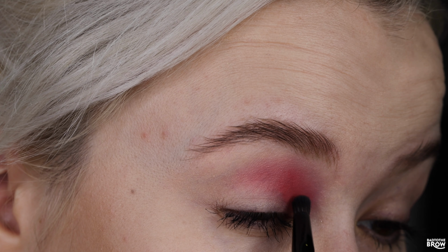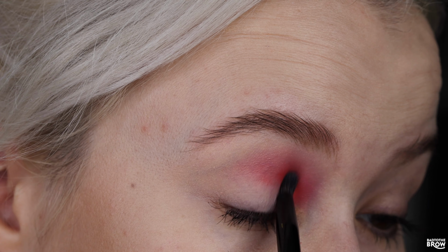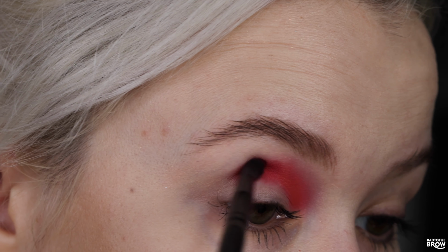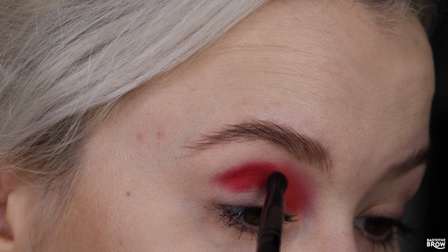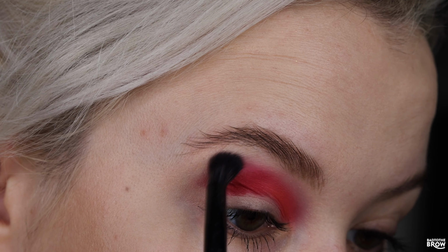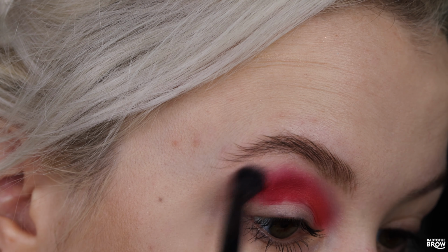So I'm gonna go in with a little bit more and just kind of tap it right into the crease. And then next to it, going in with Perla, which is basically just a slightly darker version of Abuelita. I'm gonna take a larger blending brush from Blend Bunny and just blend out the edges of that.